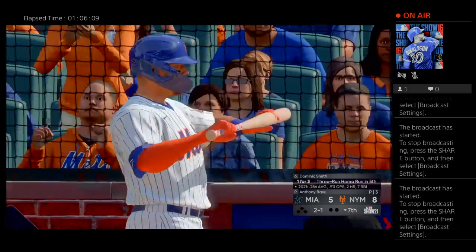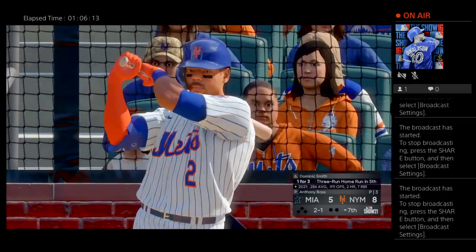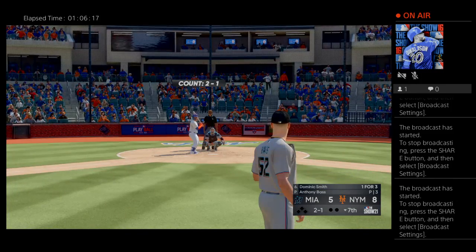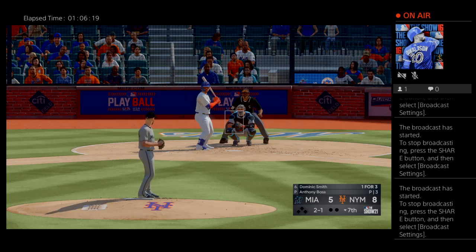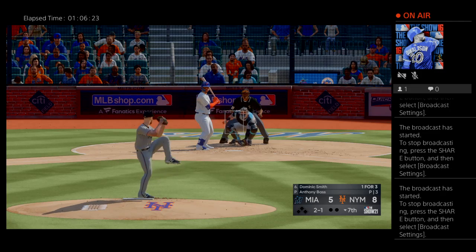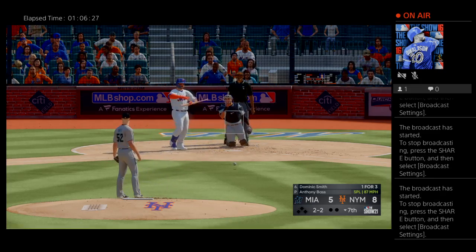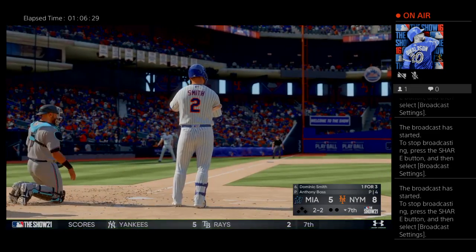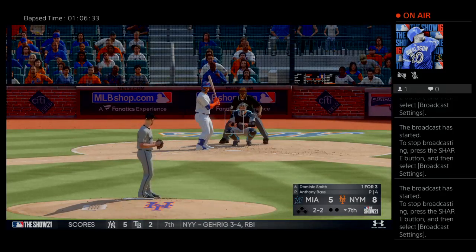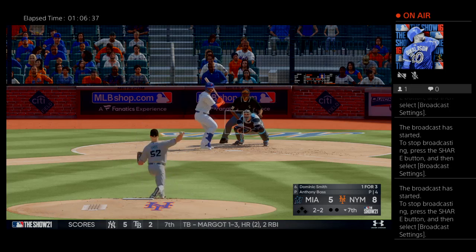He went deep to the tune of a 3-run job his last time up. Yeah, Matt, that last one wasn't exactly a tape measure shot, but listen, a home run is a home run. I know a lot of pitchers call that a wall scraper in his last AB, but listen, it counts as a home run nonetheless. Now a swing, and he just fouls this one away. Here now the 2-2.